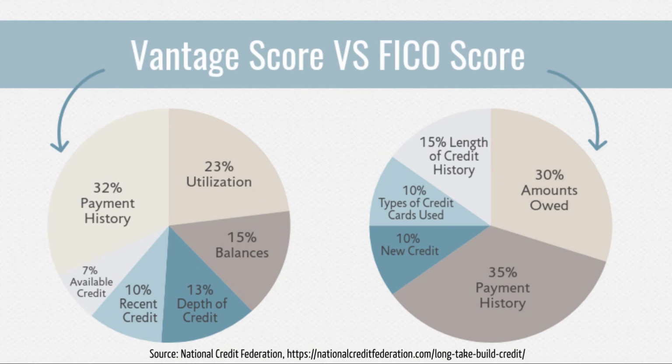If you've ever used credit monitoring apps like Credit Karma and then applied for a loan, you might have noticed that the score you saw on the app was different than the score that your lender pulled. There are a few different reasons for why this can happen. First of all, Credit Karma uses VantageScore instead of FICO to calculate your credit score, so the scoring model they use is different and therefore results in a different credit score than what we see.